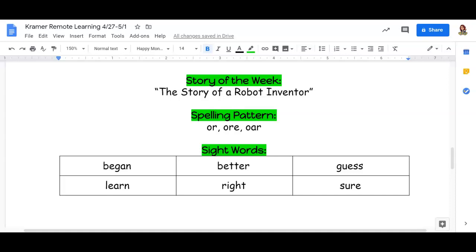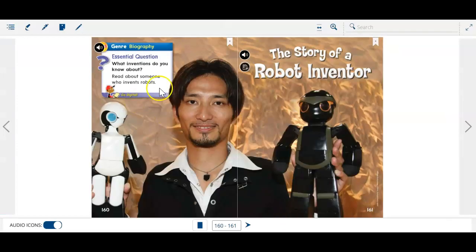Class, this week we will be reading a story called The Story of a Robot Inventor. While we read, we want to look for our OR spelling pattern, either spelled with O-R, O-R-E, or O-A-R. We also want to look for some of our sight words, like began, better, guess, learn, write, and sure. Let's go ahead and get into our story.